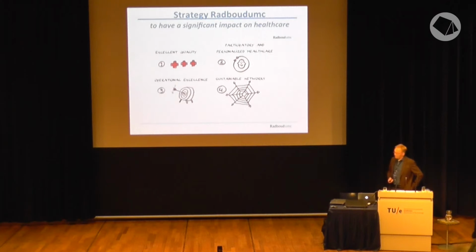First, our strategy. Radboud would like to have a significant impact on healthcare. And that is very important, because we all know health is very important in life. We have therefore 4 points: excellent quality, participatory and personalized healthcare, operational excellence, and sustainable networks. We don't treat our patients just by ourselves. We do it in our network with the general practitioners, nursing homes, and many other hospitals.